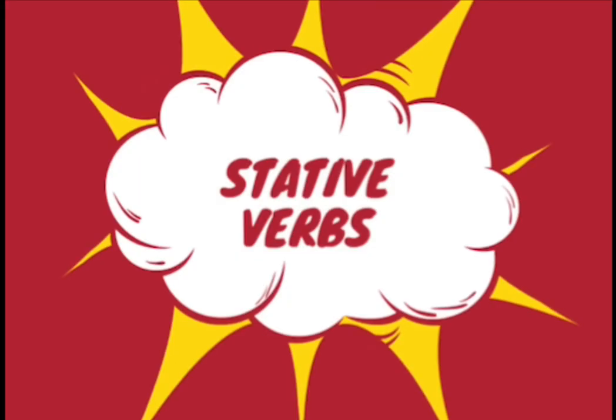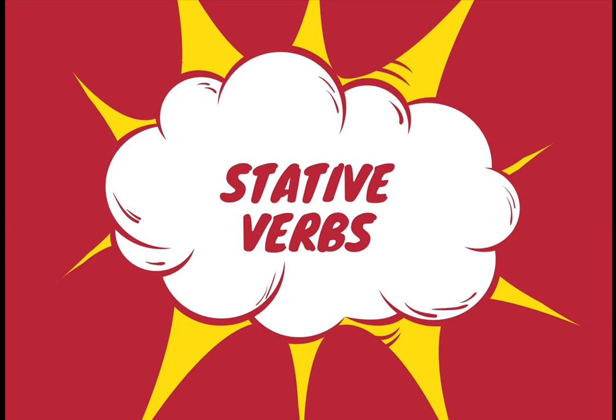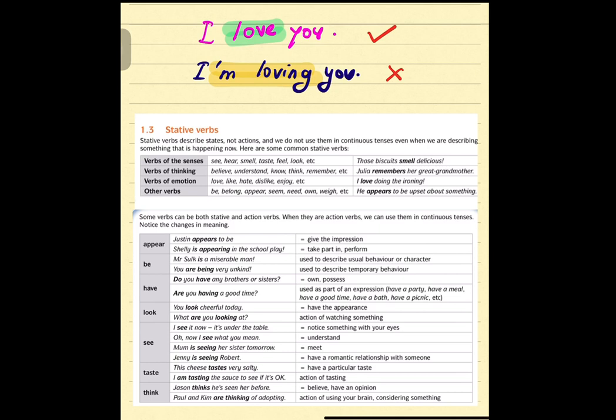Here comes the last part of today's lesson, which is stative verbs. Have you ever wondered why you can say, I love you, but saying, I'm loving you sounds a bit weird? Well, that is called a stative verb. So what is a stative verb? Stative verbs describe states, not actions, and we do not use them in continuous tenses even when we are describing something that is happening now. So this is a special one.